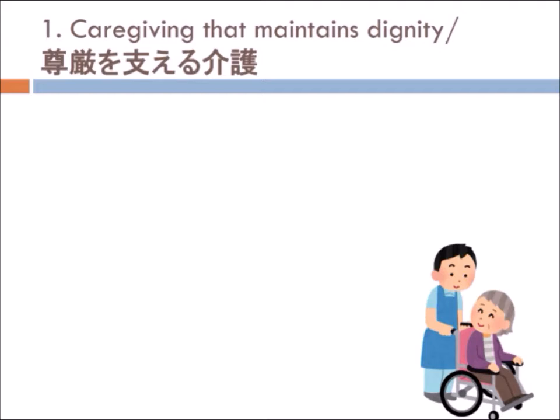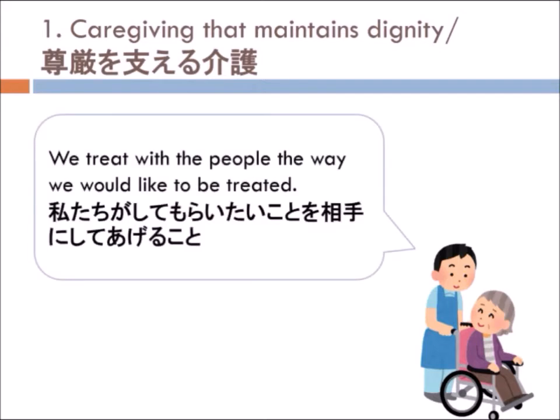Then, what is caregiving that maintains dignity? How do you take care of the elderly or a person with disability with dignity? My answer is, caregiving that maintains dignity means we treat people the way we would like to be treated.